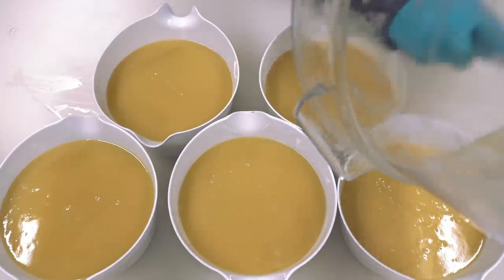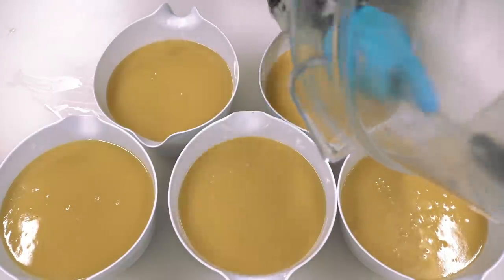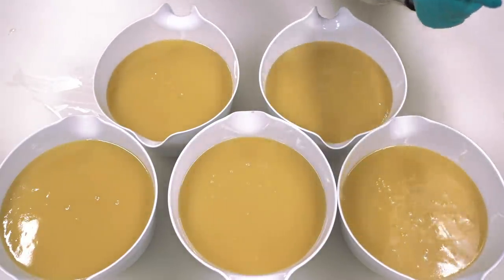I am scraping out my very large round container here, because we're gonna be pouring all these colors back into it, and I don't want there to be any soap in there that's uncolored.